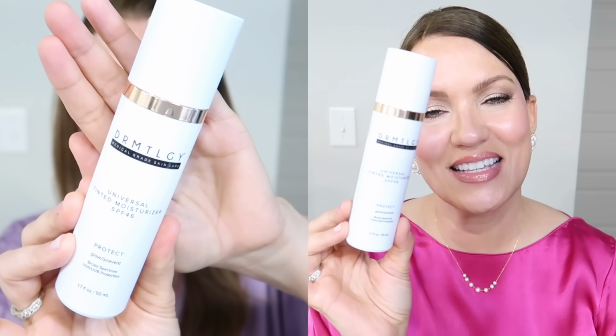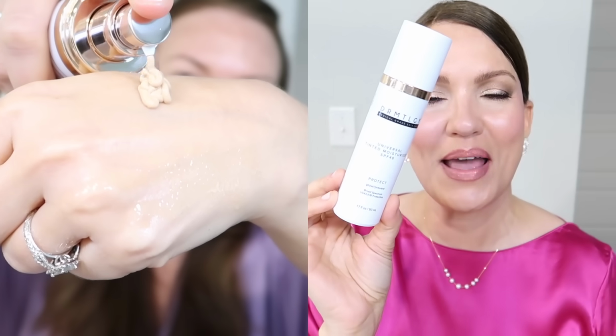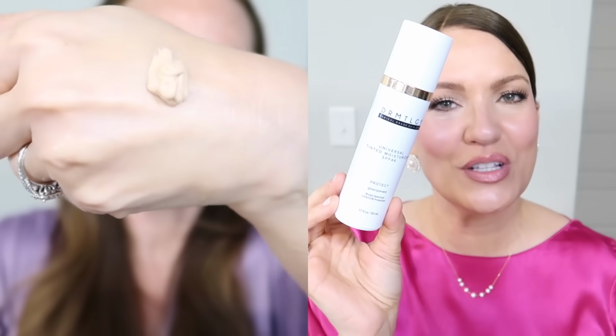And then the most important ingredient is sunscreen. This is one of my all-time favorite sunscreens ever. This is by the brand Dermatology. This is their tinted sunscreen, and this is a sunscreen moisturizer. So that's why I chose this one to use, because this one is pretty much universally flattering on everyone, and you can pretty much skip using a moisturizer in the morning if you use this one.